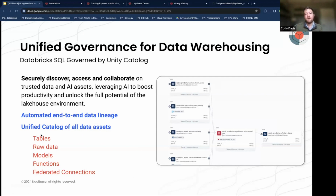So this is that unprecedented, never before seen unified catalog that really is the bedrock for how the data lakehouse and data intelligence platform will run today.